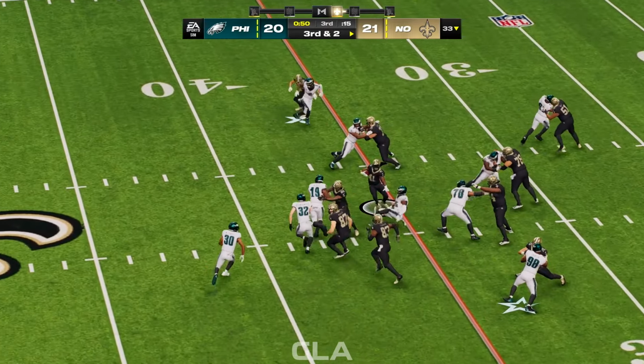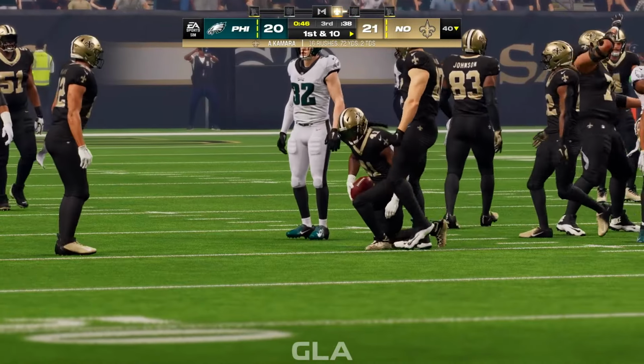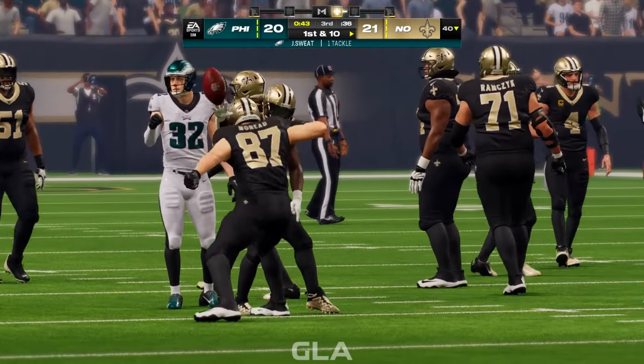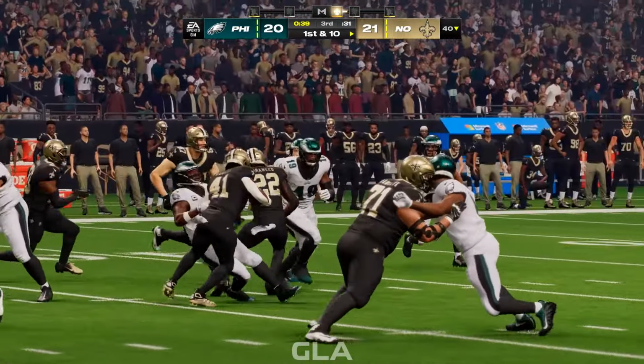A man who's been busy this afternoon, it's Kamara again. And it was a stiff arm there that freed him enough to get the first before he's tackled. 72 yards rushing for him now as he's carried it 16 times.